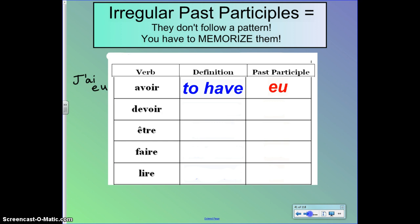Alright, devoir. We actually haven't learned this yet as a verb. You know it as homework. Devoir means to have to, when you have to do something, which is what you have to do, your homework. The past participle is dû. You have to have that circumflex, otherwise you change the meaning of the word. Make sure you remember the accent.